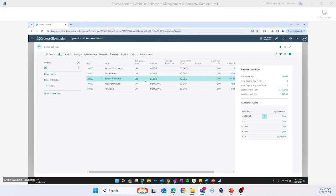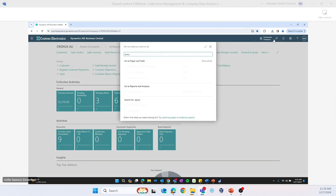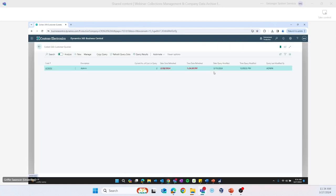Last thing I want to show you here before we move over to Company Data Archive is quickly building a query. And one of the first problems we've seen with customers doing their collections today is finding the customers that they should be calling first. That's because a lot of customers using these ERPs collect using an aged trial balance where the customers are sorted alphabetically, not by collector. So both in collections for GP and Collect 365 for Business Central, we have the ability to create queries.